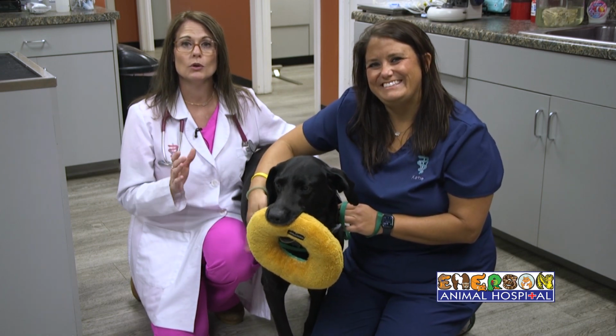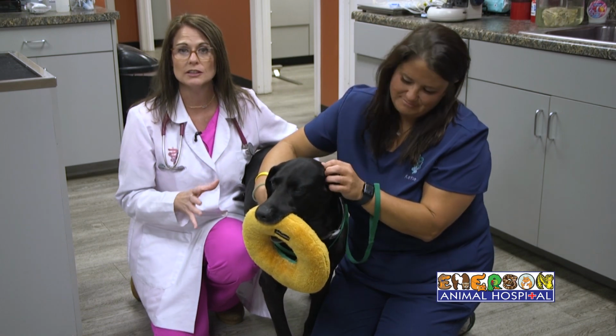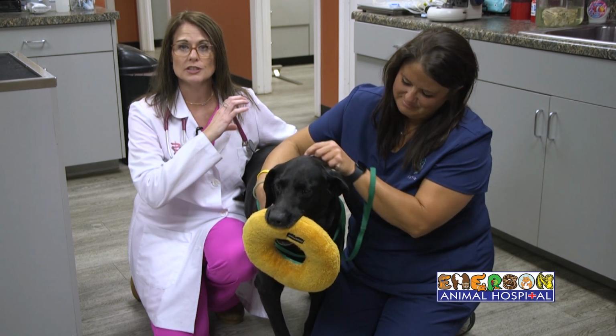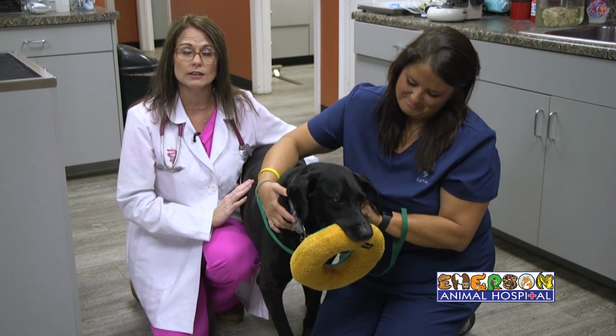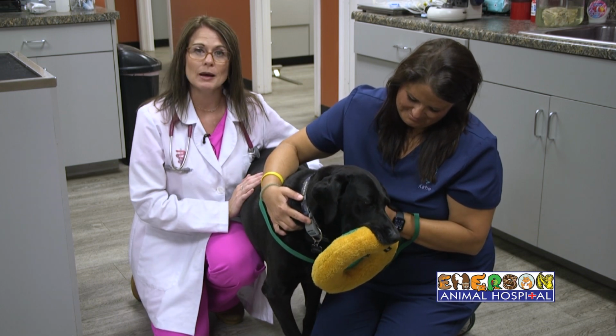So it was very important to go ahead and surgically get that tumor off and get those margins clear. So he came in and we did the procedure and actually removed his whole scrotal sac and closed it. We actually sent that off to a histopathologist, and they did tell us that we did get clear margins and we got it all. Now Juneau is on my mast cell regime.